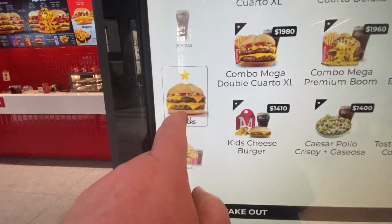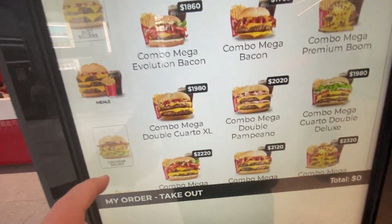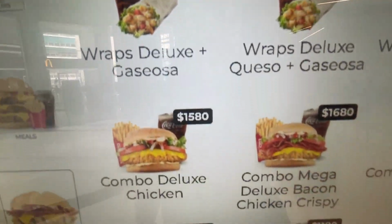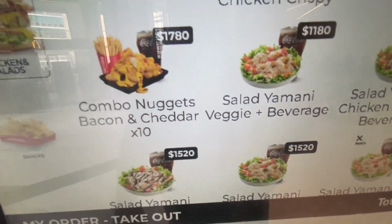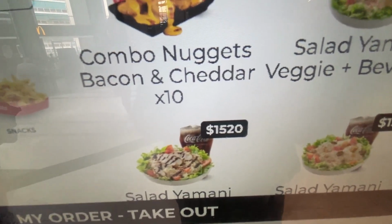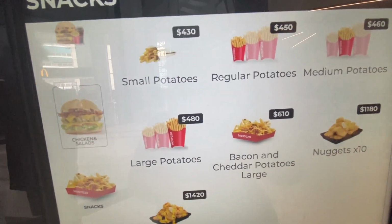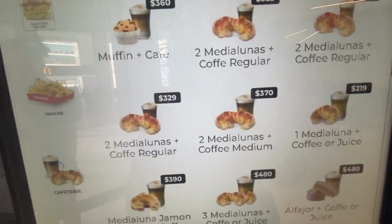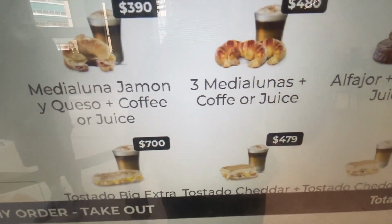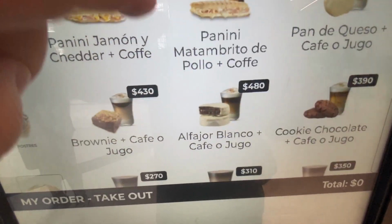And let's see what other options are available here at Mostaza. Looks like you got chicken and salads. And it looks like they have wraps here as well. So the salads are right there, $15.20 for salads. Snacks, you have your French fries for the most part. You go to the cafeteria portion, you've got muffins, mezzalunas, looks like it's available. You got tostados for 700 and paninis.